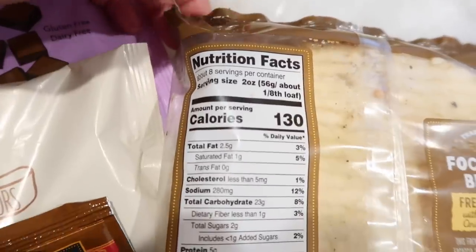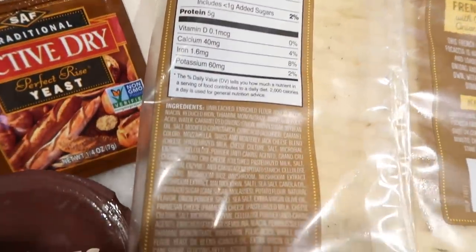Here's the nutrition facts for you. And the ingredient list.